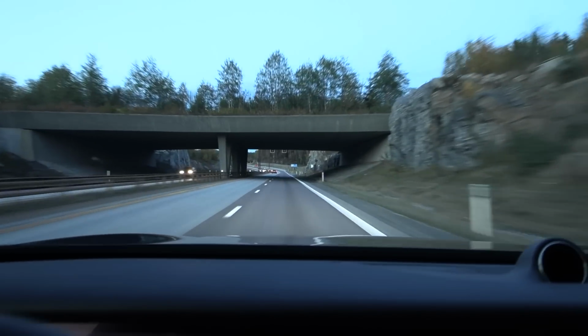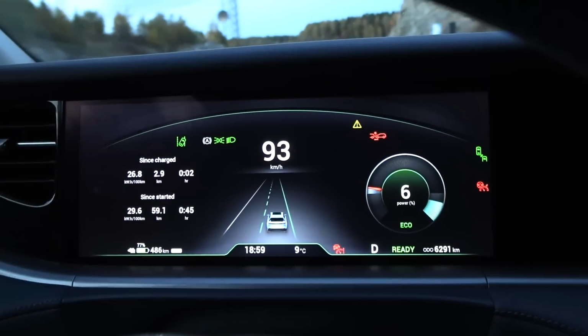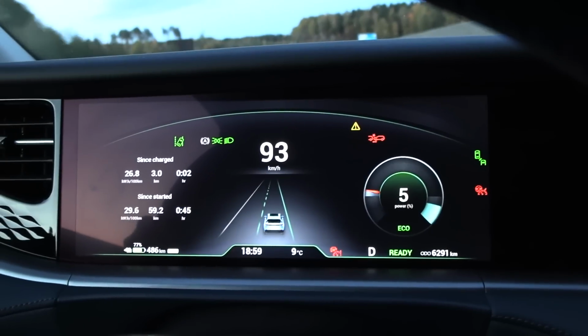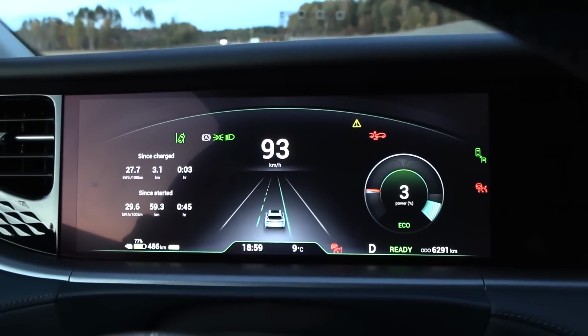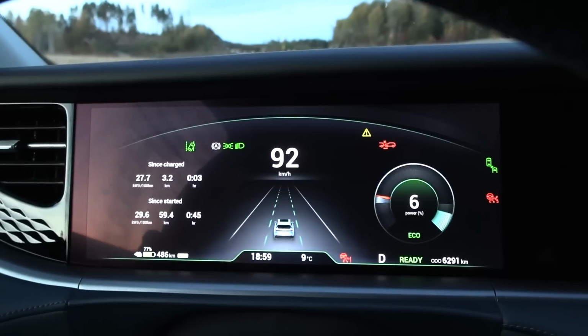We're on the move, so I have to try to cruise at 93 kilometers per hour manually. Some cars, even on cruise control, are not too strict about the speed. They tend to dip a little over and below when you go uphill and downhill. So I'll do my best.